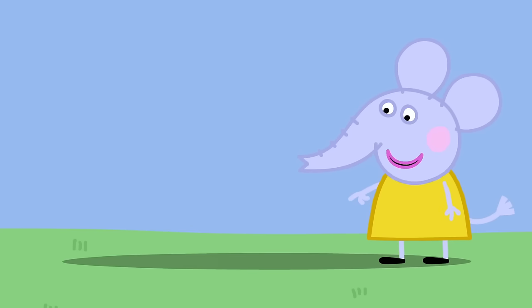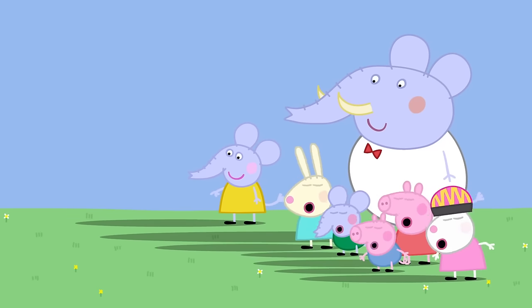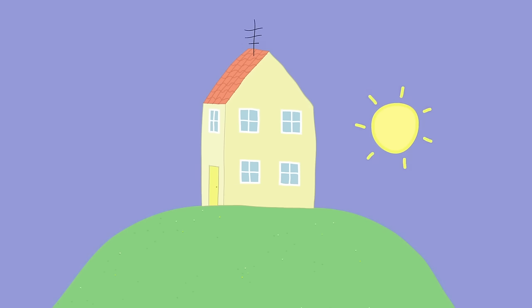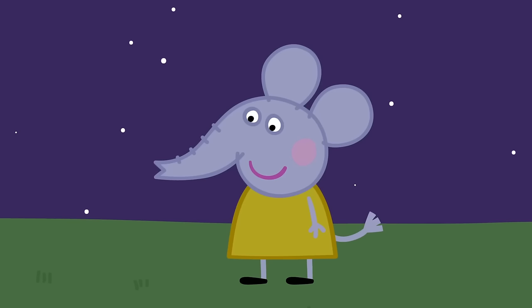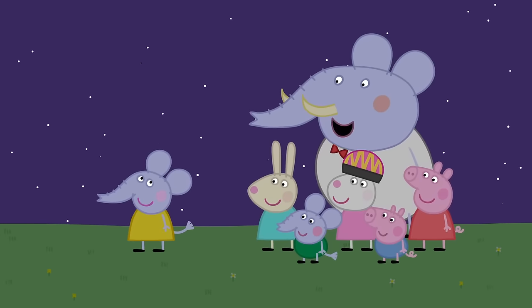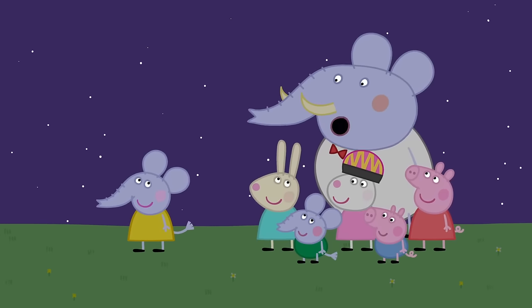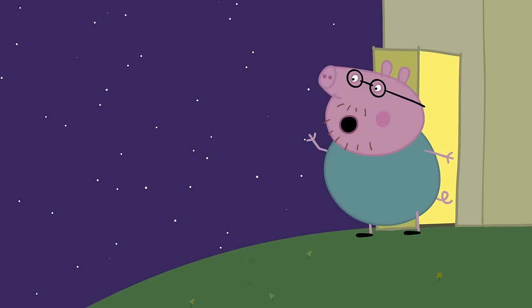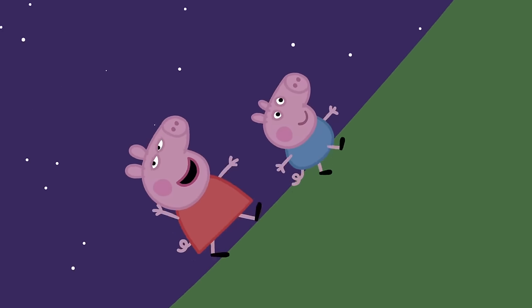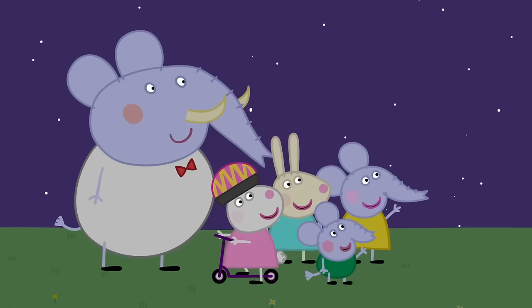Look! Our shadows are getting longer. Ooh! That's because the sun is getting lower in the sky. It's nearly night time. My shadow has gone. Yes, Emily. When the sun sets, the shadows go away. Peppa, George, bedtime. OK, Daddy. Bye, everyone. Bye-bye.